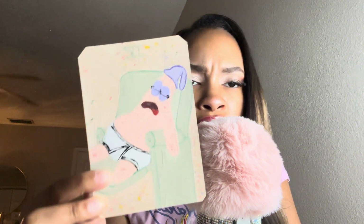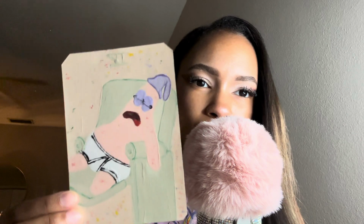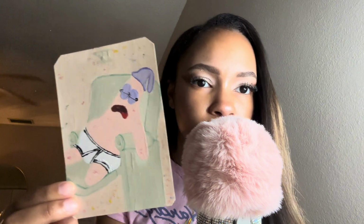I'm gonna start off with the smallest one I have from this stack. It's a tarot card. This was an art project in art class, making a tarot card into your own version. I believe this is the Emperor tarot card, and it's kind of like the Emperor sitting down on a chair.